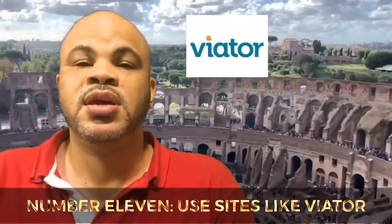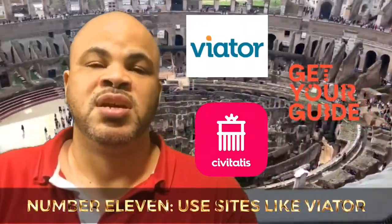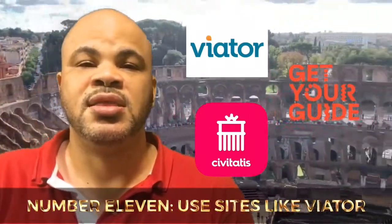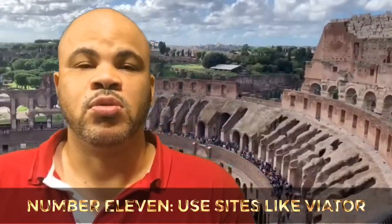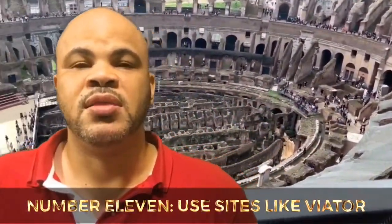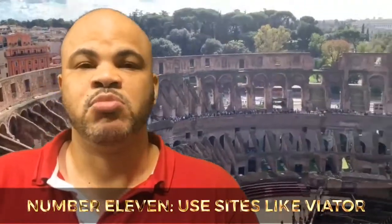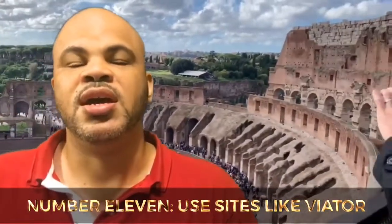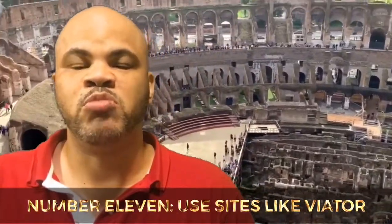Number 11, use sites like Viator, Get Your Guide, and Civitatis. These sites are a lazy man's dream. If you don't want to do the hard work researching and looking for things, you can use these sites and pay them and they'll take you on tours. You can go on a walking tour, for example, and it could be a 3-hour walking tour throughout a city in Spain, and it could be maybe $25-30, but at least you don't have to worry about doing it on your own, and you get someone who's resourceful or knowledgeable about the area.